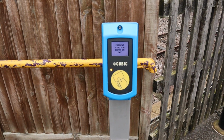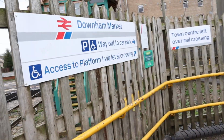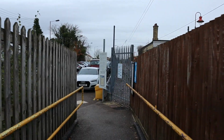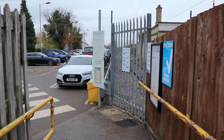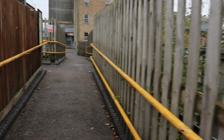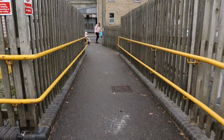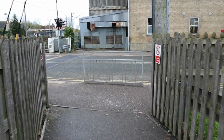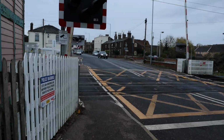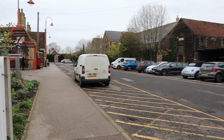We also have a smart card reader thingy. And here we have the outwards ramp. So this way is the car park. And if we turn around and go this way, this will take us to the access to the other platform. So the level access is going across the level crossing. And we also have another car park.